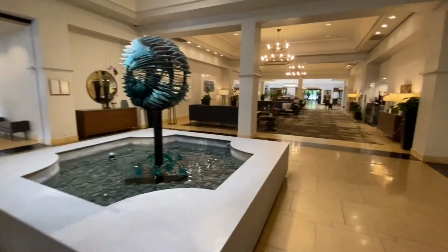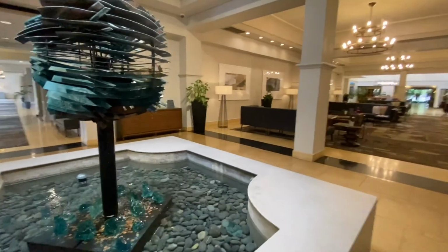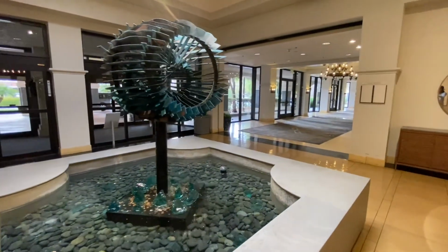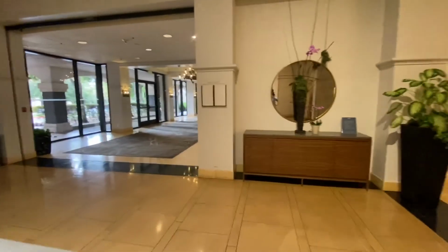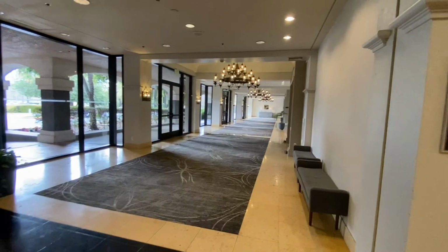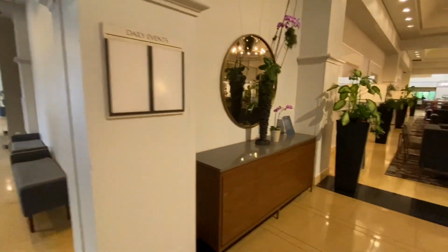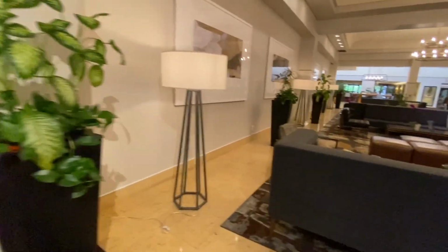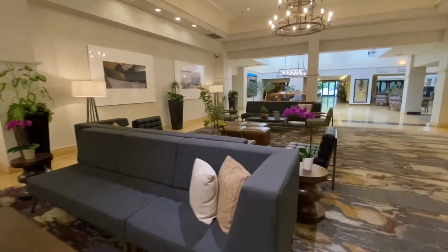It is the Hyatt Regency in Conejo Valley, and it is just a fabulous, fabulous place to stay. I'm going to walk you around here and show you the property, but we spent some time in Conejo Valley, and I am just blown away by not only this hotel, but the entire area. There is so much to do here. Such a beautiful area. As you can see, a beautiful hotel.